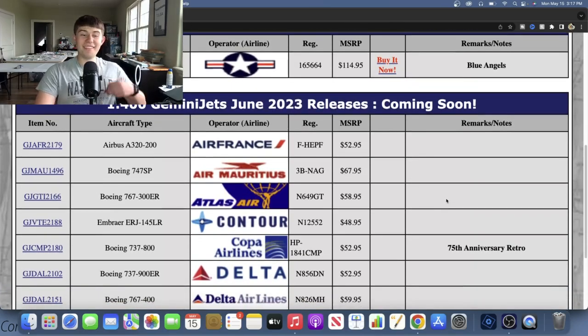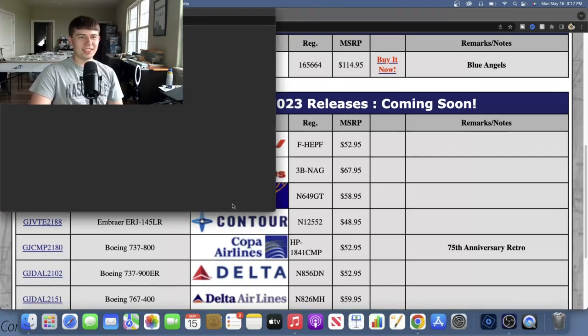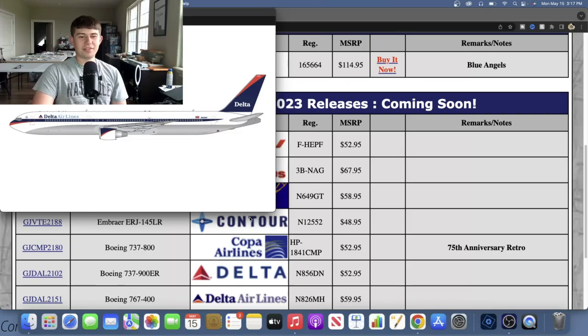Delta Airlines 767-400. So the debut of the 767-400 in 1-400 scale, as I was just referencing, will be on a Delta Colors in Motion aircraft, November 826 Mike Hotel. Wow, what a curveball this is. Was expecting a current livery aircraft, really was.